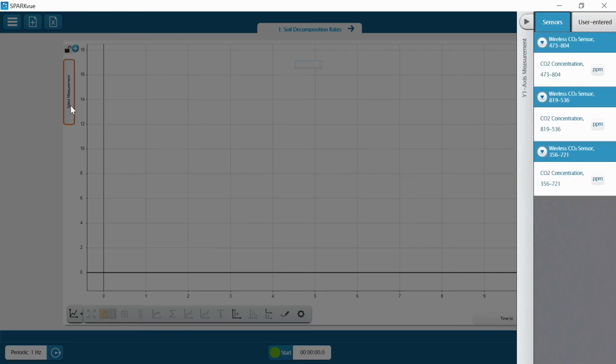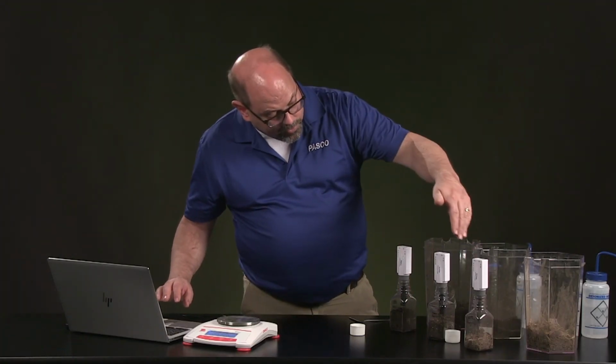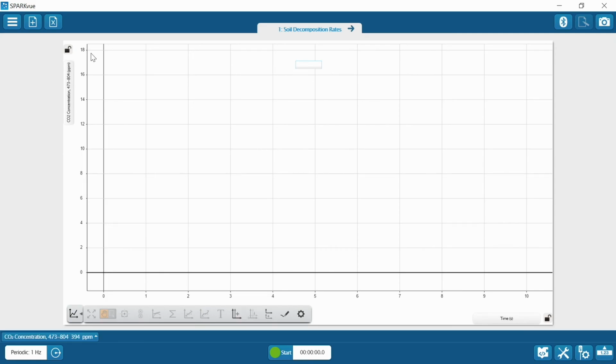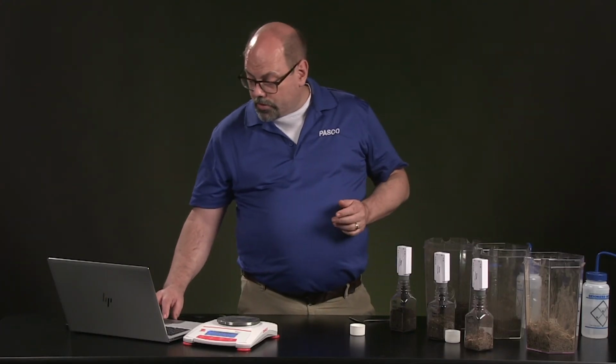In this first one, we're going to say, let's grab, and I'll just start my way down through here. 804 is here, this one that's on the top. That is the prairie soil. So I'm going to go ahead and just click on that. That'll create one graph that's showing how much CO2 is being generated by the prairie soil.